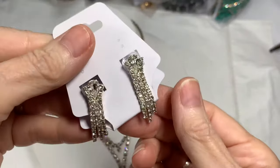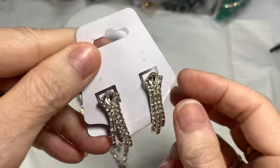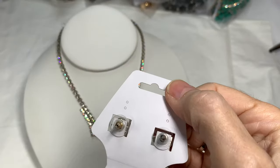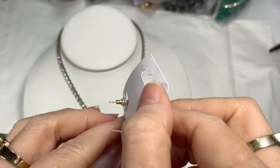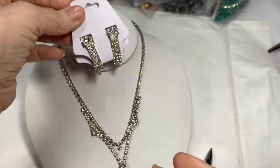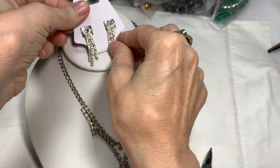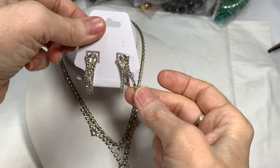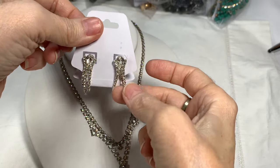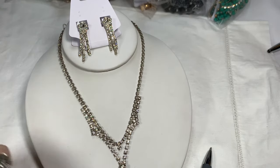And then you've got these gorgeous rhinestone, again prong set, stunning pierced earrings. So that's those. So sparkly. I like how they have the same sort of prong set in a row like that, and the bigger stone on the top like this.